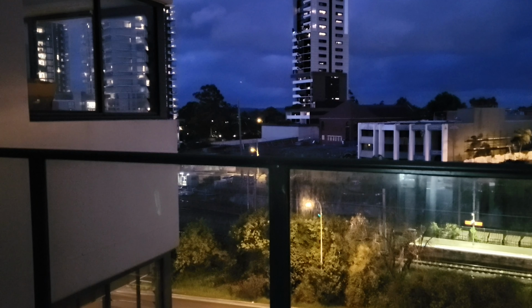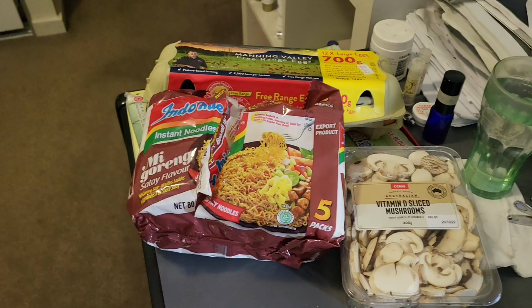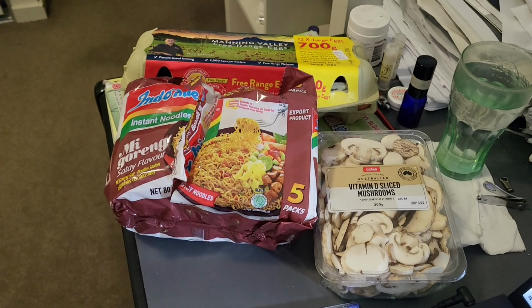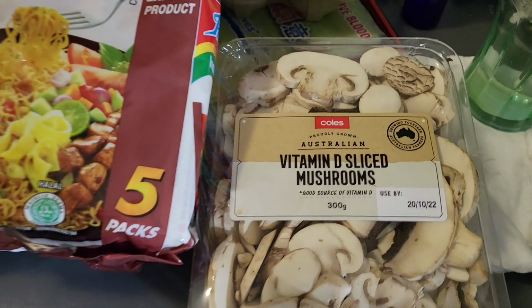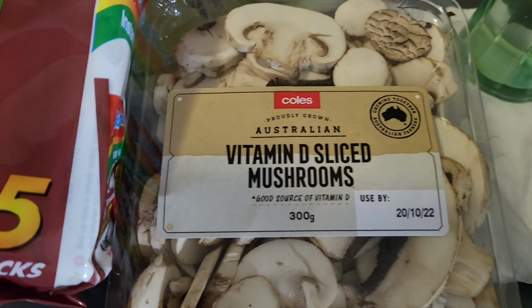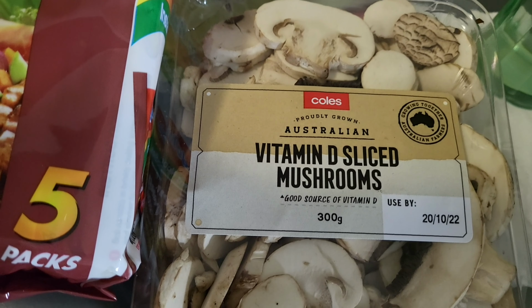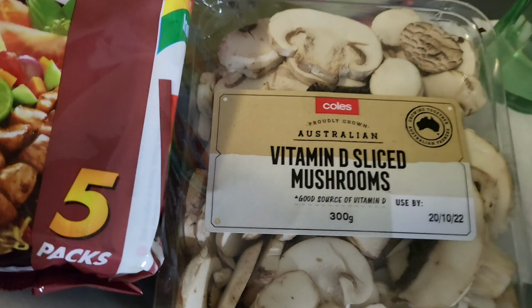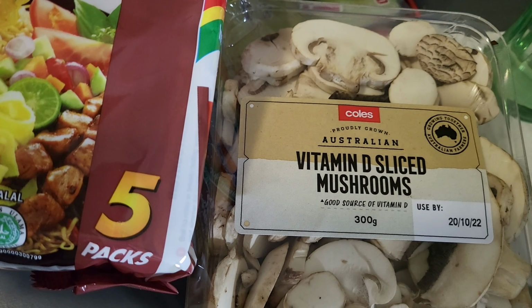Anyway, for today's dinner, as my 45th episode of Trial and Error, I'm going to make a mushroom and eggs mee goreng. For the mushroom, this time I'm going to use the vitamin D sliced mushrooms. It claims to be a really good source of vitamin D. Anyway, it's good for the body.